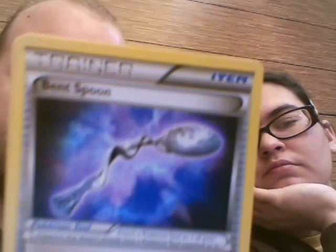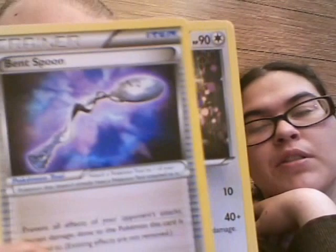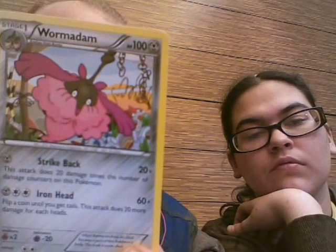After that, Bent Spoon. Kind of looks like the twisted spoon from the game. Prevent all effects of your opponent's attacks, except damage, done to the Pokemon this card is attached to. Existing effects are not removed. So it could work against that Seismitoad EX. Loudred. Okay, that's a third stage two we've seen. A fourth one. And a steel type Wormadam. Hasn't that one been kind of held off since the Sinnoh region? Diamond and Pearl set? I'm pretty sure they made a few. We've never actually found them. Nothing amazing so far. Well, we do have that Star Break so far. Okay, yeah, you're right.